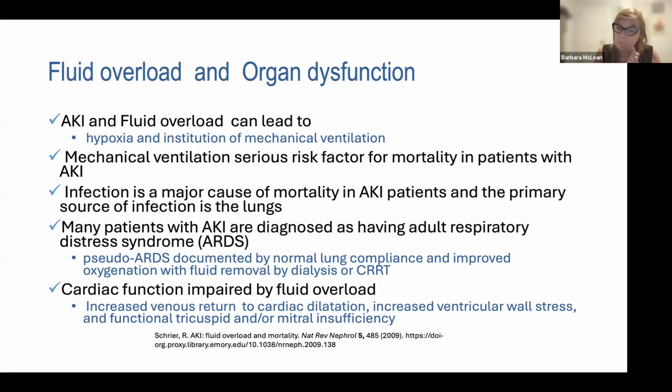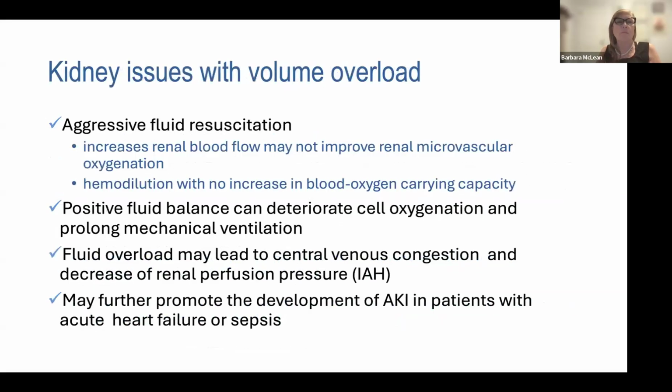Okay, so last but not least, my friends, as you might know, I'm in love with the kidney right now. I'm in love with many things in terms of the human body, but right now, really in love with the kidney. And I want to remind you that fluid overload will lead to significant AKI. That contributes to hypoxia, mechanical ventilation. Mechanical ventilation contributes to AKI. This is a very, very intimate dysfunctional relationship. And it's going to be incredibly important when we're evaluating our patients.